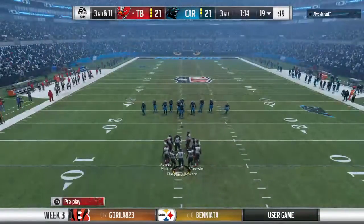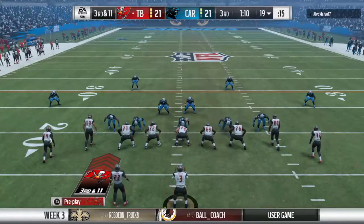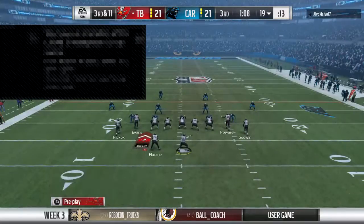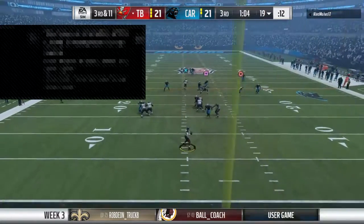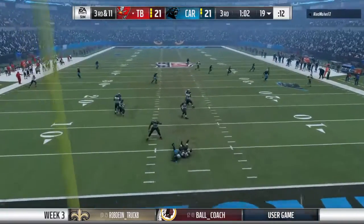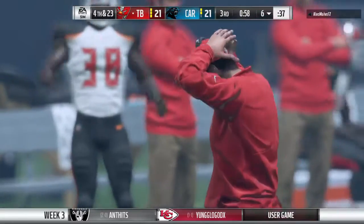The Bucs on third down. They've had their troubles. Just 1 for 6. This is 3rd and 11. From the shotgun, it's Winston. And he's going to go down. Back at his own 5-yard line, it's a sack.